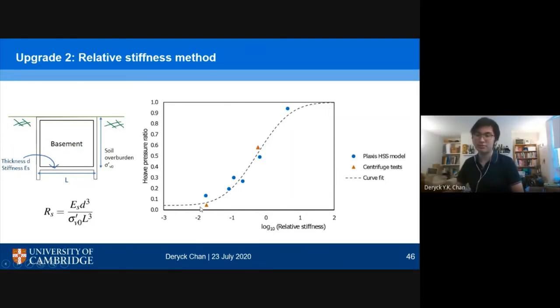And with the experimental and simulation data, we can now plot a best fit curve onto this. I fitted a Gaussian error function to this as a first estimate. And the hope is that as both industry and academia generate more data in terms of long-term heave behavior, we can put more points on this graph and also refine the definition of the relative stiffness parameter so that we can use this curve to gain first order estimates of heave pressures to be used in design. So that's all I've got for you today.